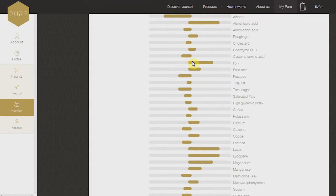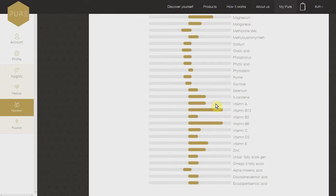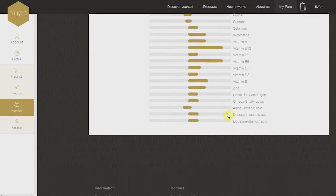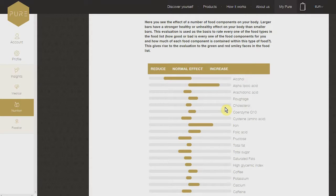And so it continues. So this person has a higher requirement of iron, medium requirement for folic acid. Lutein and lycopene are very important, magnesium as well, and so on. Vitamin B12, vitamin B6 are specifically very important vitamins for this person, and so on. So this tells you about a lot of different components that foods can have that might be good or bad for you. Now, if you look at this, you will probably realize that this immediately means that every type of food which has certain amounts of all of these substances will be very hard for you to estimate: is this overall healthy or unhealthy for me?